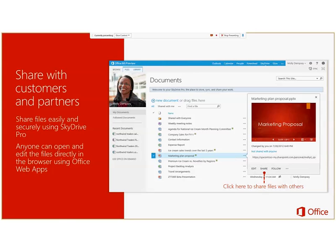Any external user you've shared the file with can open and edit the file directly in the browser using Office Web Apps, making this a better solution than any other file sharing website. You can also easily share documents from within each of the Office applications by clicking Share.